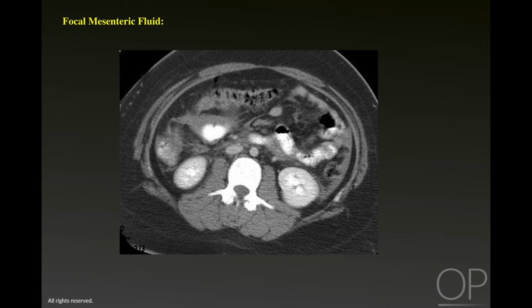Focal mesenteric fluid can also be a significant finding. This was an obese child that came in after multiple trauma, including a femoral fracture that required traction. And on initial CT scan, we noticed that this child had focal bowel wall thickening surrounding this loop of bowel and a little bit of focal mesenteric fluid. The child did well with very nonspecific findings on abdominal physical exam until 4 or 5 days later, when she decompensated and had a peritoneal crisis.